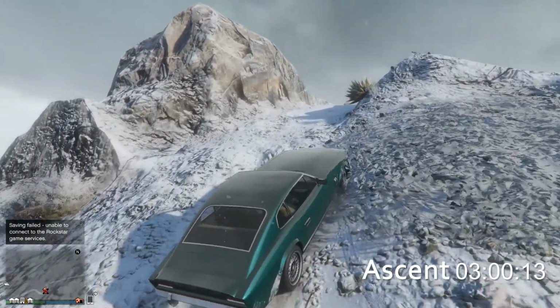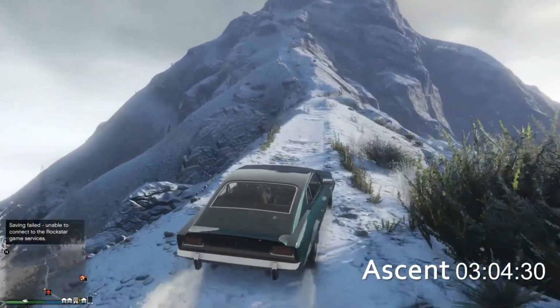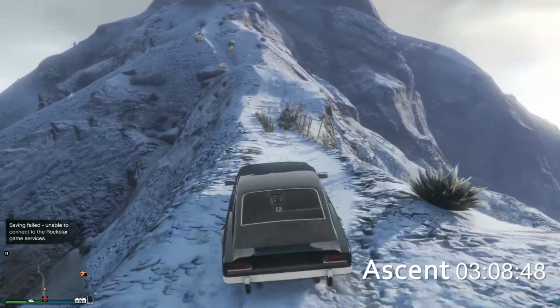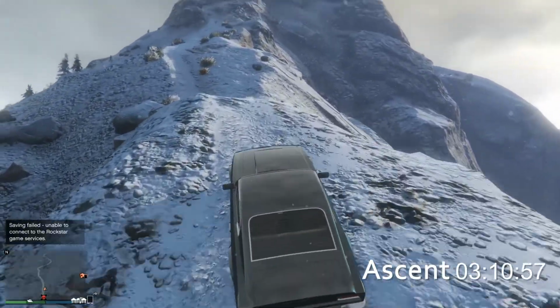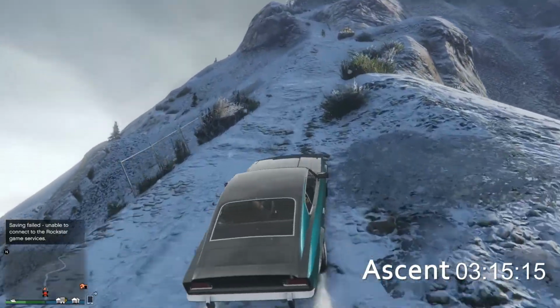Believe it or not, this is not full throttle. I know it sounds like it, but that's because the wheels are spinning, so it starts bouncing off its rev limiter. Definitely can't get full throttle through this section because it'll slide right off the side of the mountain. It's really narrow back there.